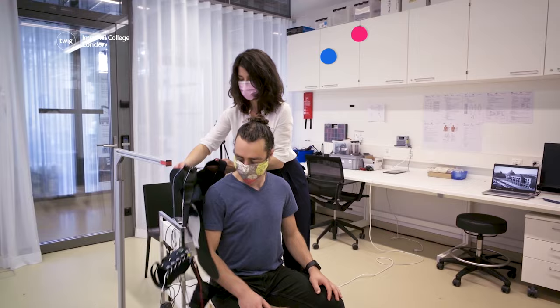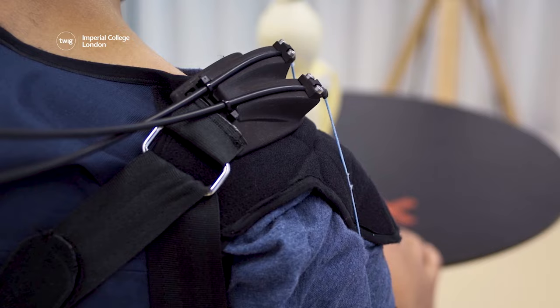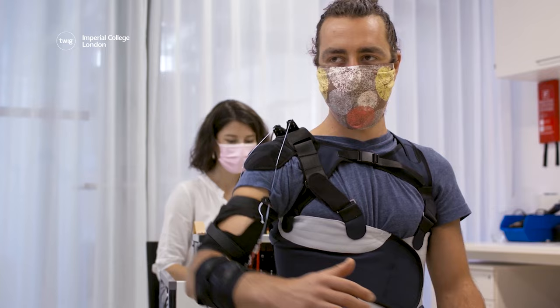The flexible Myo shirt can be worn like a vest. It contains a small motor that is attached to cables. When sensors in the shirt detect the wearer moving a muscle, the cables tighten and pull up the arm, adding extra power to the user's muscle movement.